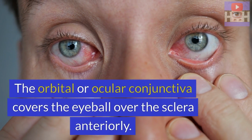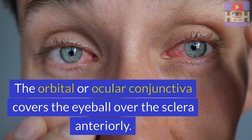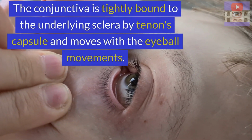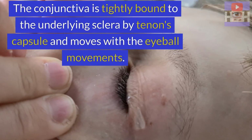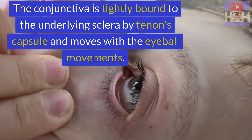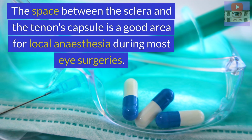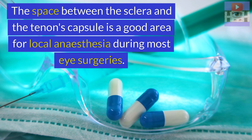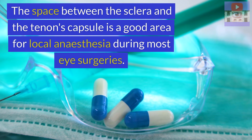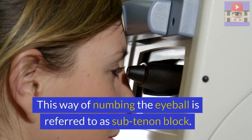The bulbar or ocular conjunctiva covers the eyeball over the sclera anteriorly. The conjunctiva is tightly bound to the underlying sclera by Tenon's capsule and moves with the eyeball movements. The space between the sclera and the Tenon's capsule is a good area for local anesthesia during most eye surgeries. This way of numbing the eyeball is referred to as subtenon block.